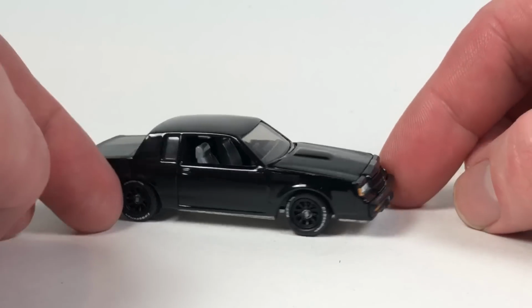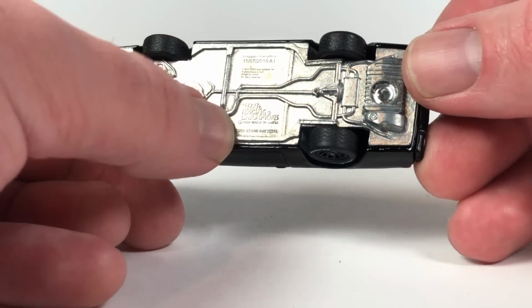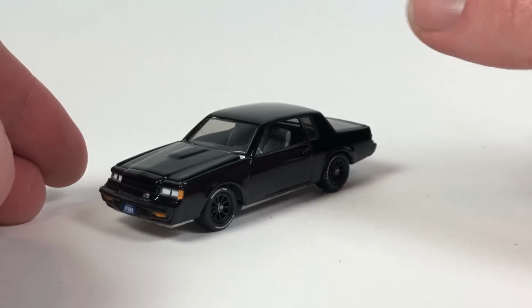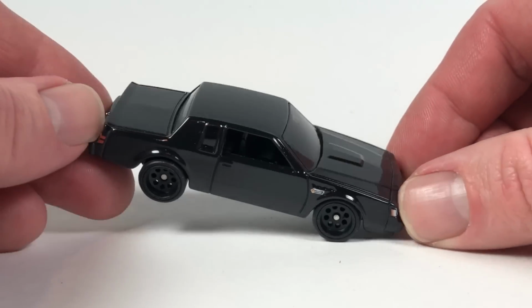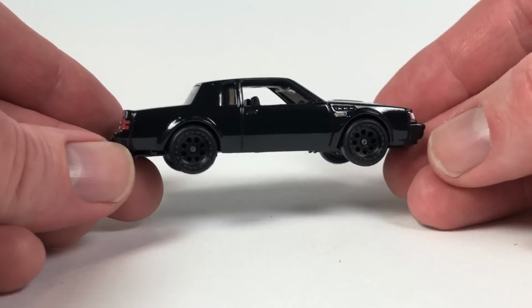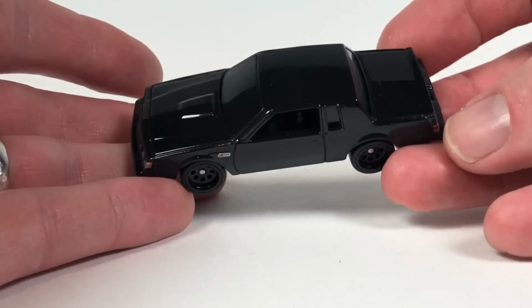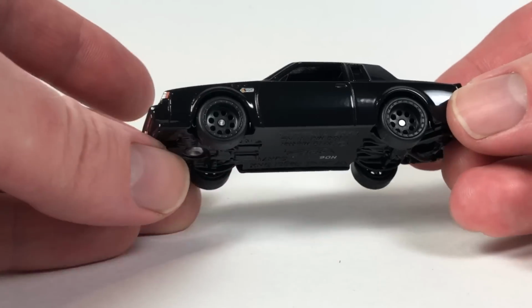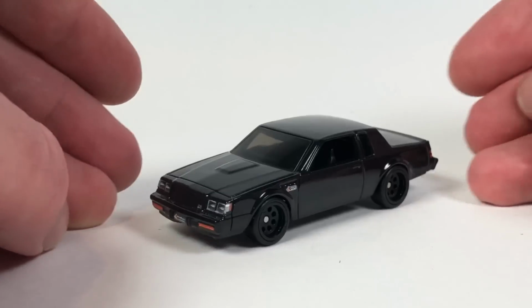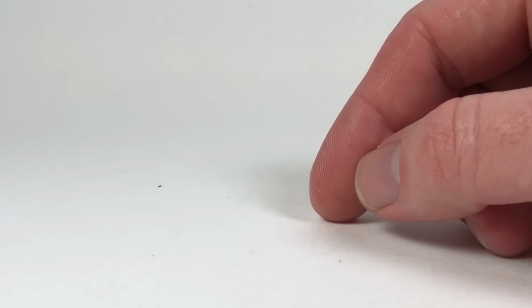It's a cool model, too. It's been released both as a Johnny Lightning and as a Racing Champions, and as you can see, it says Racing Champions on the base here. But I think this was a Mijo exclusive Johnny Lightning. Anyway, definitely the star of the show, Grand National. It's awesome. Hot Wheels did just an amazing job on this tooling. It's finally done very well and very correct. And I think this one's actually probably closer to 1/64 scale than the Johnny Lightning Racing Champions one. If I had to guess, just based on what I'm seeing here, I think it probably is.